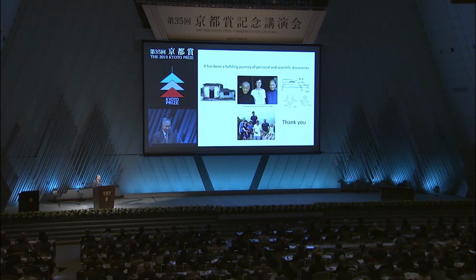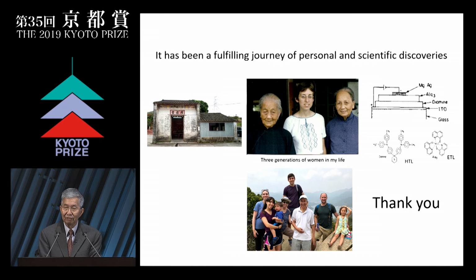So it has been a very fulfilling journey of personal and scientific discovery for me, starting from a village in Hong Kong and ending in a discovery that led to OLED. Along the way, I had the support of very strong women: my grandmother, my mother, and my wife. And I also have a wonderful family, and they're all here. Thank you very much.